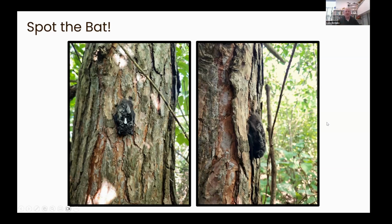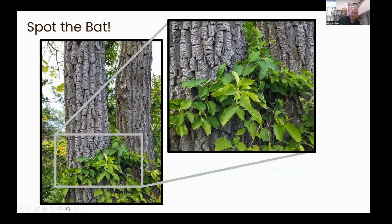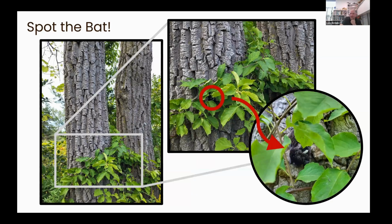Let's go play spot the bat in this scenario here. And in this case, I've actually narrowed it down for you. We're looking inside that gray box. I've even zoomed it in, and there's a bat in that box somewhere. If you can pick it out, let's just zoom in a little bit more. If you found it, were you looking right there? There's the bat tucked in there. You can just see that little white radio transmitter on the black fuzzy bat as it's tucked in there and hiding behind that vine on that tree.